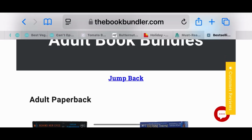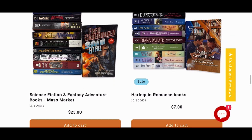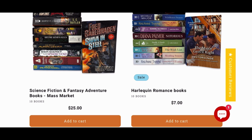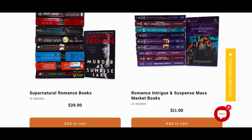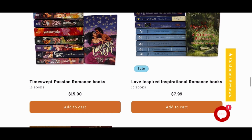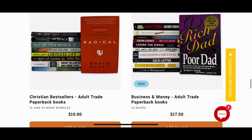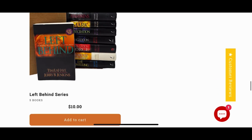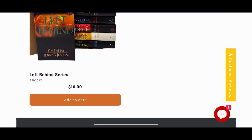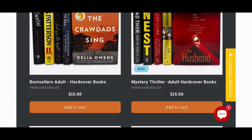So you can search by age. You can search by category here: mystery, thriller, adult bestsellers. They tend to have steamy romance. They have some Christmas boxes. You can search by, I think, horror, supernatural. They have the love-inspired, inspirational romance, clean romance, Western novels. They have nonfiction, business, money, bestsellers, Chicken Soup for the Soul bundles. Sometimes certain author bundles, if there's an author who's written a bazillion books, like James Patterson or Dean Koontz, bestsellers over time, mystery thrillers.